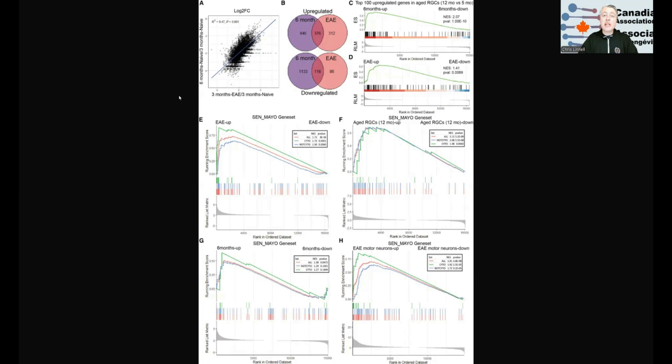So first, they looked at the genetic correlation between naturally aged mice and the experimental autoimmune encephalomyelitis mice, or EAE, which I'll call them from now on. And in A in the top left here, they found significant correlation by the fact that this line sort of goes at a 45-degree angle, suggesting that there was an aging signature. And in terms of the genes which were up or down regulated, there was considerable overlap between the 6-month-old aged mice and the EAE mice. You can sort of see by these numbers here, 376 upregulated, 116 downregulated, which were more than 50% of the up and down regulated genes in the EAE mice.